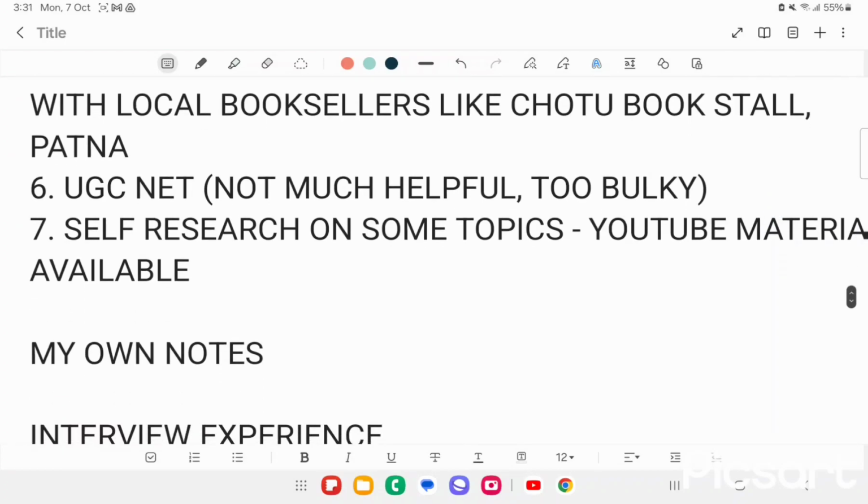Although a lot of people suggested me to get UGC NET's book, which is very bulky. It weighs around a kilo or something. It was quite heavy, and I don't think it is much helpful in the mains preparation because it is mostly MCQs. But if there is an issue of concept, or if you are just too desperate to get anything out of it, you can buy and see it, but I would not recommend it.